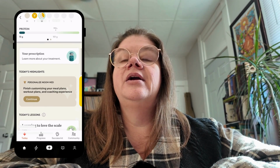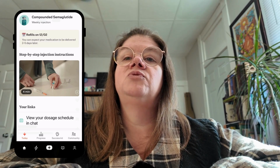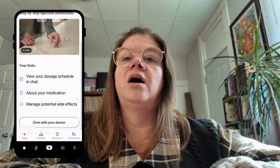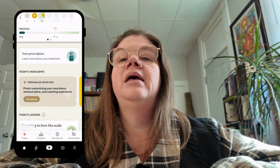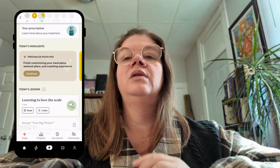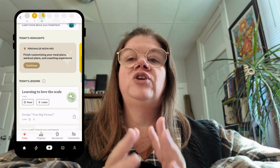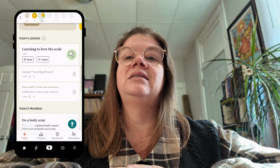And then here is where you can see my prescriptions. So my next refill date, I can talk to my doctor, stuff like that. There's also a tab that I didn't show at the top, but here, I did show, where I have all my chats. I have an interactive chat, like a live chat. This is right here, learning to love the scale. That's some lessons.